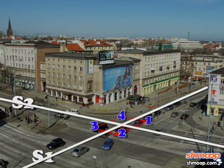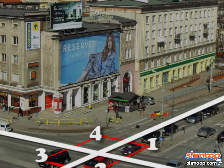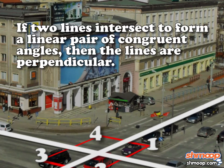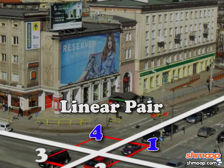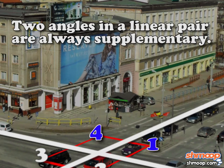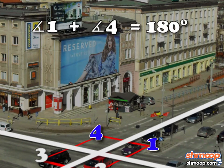He's kind of uptight. Another theorem Leroy can use follows the same principle. It says, if two lines intersect to form a linear pair of congruent angles, then the lines are perpendicular. Angles 1 and 4 are adjacent and form a linear pair. Two angles in a linear pair are always supplementary, which means that their measures must add to 180 degrees. That means that the measure of angle 1 plus the measure of angle 4 equals 180 degrees.